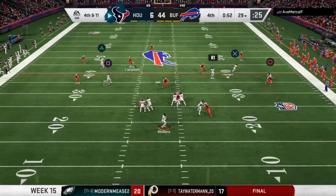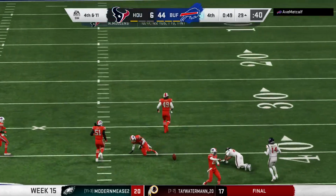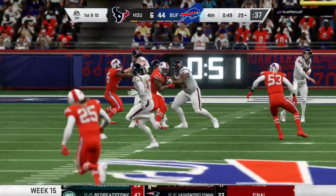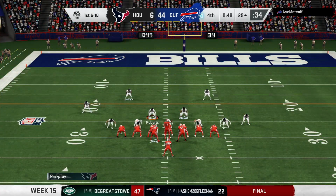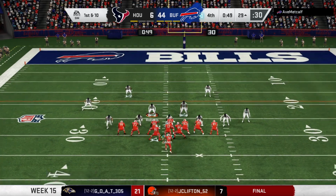As expected, they're going for it to keep the drive alive. Now a desperation throw deep downfield. And it's incomplete. They cannot convert, and they turn it over. They had to go for it with such little time remaining. And the Bills are going to take over in excellent field position.